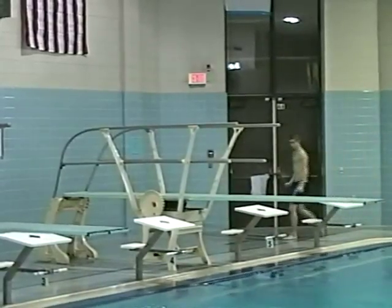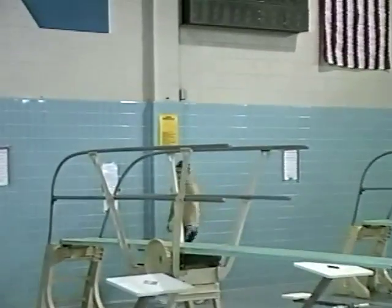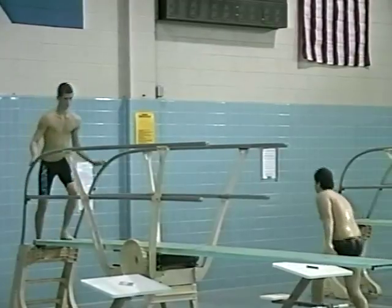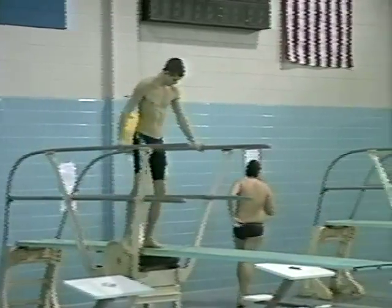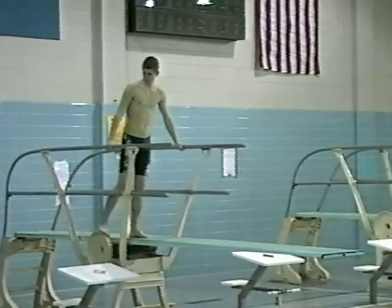That might even be a failed dive. And they're going to score it. So, and 4 is way too high for that. So we get 4s across the board. No offense to that diver. I mean, that was just poorly executed all around.